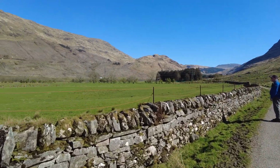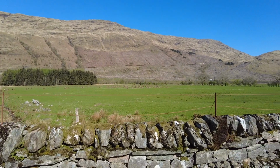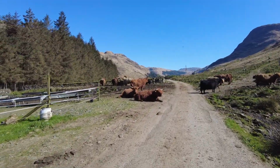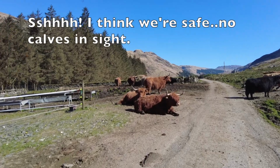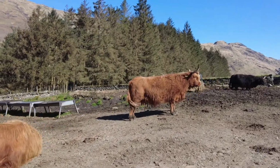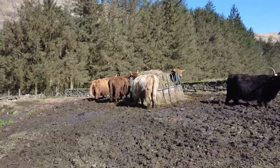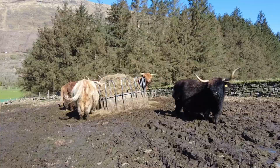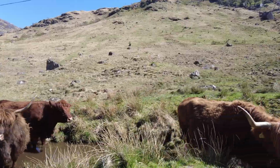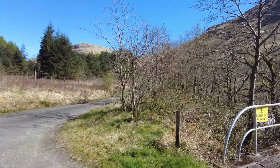We're walking today up Glen Fyne, just up from Loch Fyne. At this point we branch off and keep on the better road.